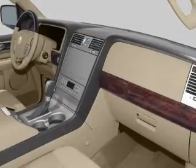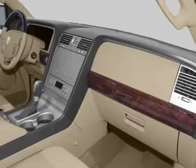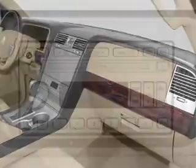Front ventilated disc brakes, curtain head airbags, passenger airbag, independent suspension.